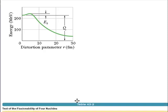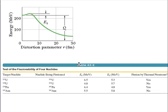We have here the values tabulated for a number of different elements, or isotopes. So here you see uranium-235, which becomes a 236, which fissions. The neutron, when it falls in, adds energy to the nucleus of about 6.5 MeV. However, it has a barrier height of 5.2 MeV. As a result, that is enough to push the system up over the barrier and make it fission. For uranium-238, the released energy from the neutron joining is only 4.8 MeV, and the barrier is now a little higher, 5.7 MeV. That's not high enough. We're still 0.9 MeV below the top, and we don't fission.